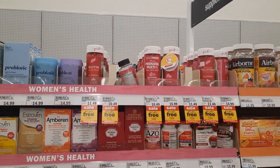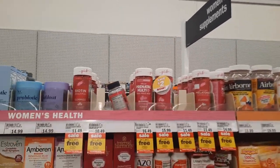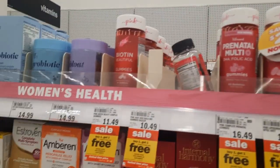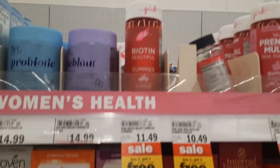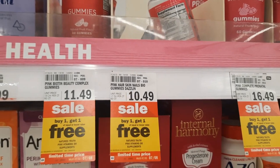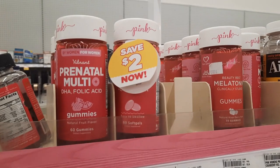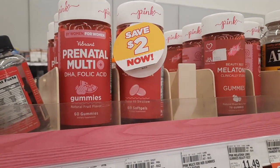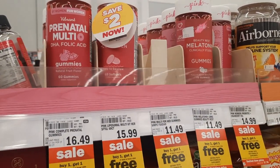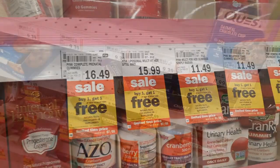So it took me a while to find them. They weren't in the actual vitamin aisle. They were in with the women's supplements. Here are the pink things like melatonin. You can get the Biotin there for $11.49. It looks like the $10.49 ones for skin and nails are gone, but obviously you could do this. I also noticed we have a $2 off coupon you could use on the one that's not free. Great deal there. Actually, that might be one worth getting, but it is regularly priced $15.99.